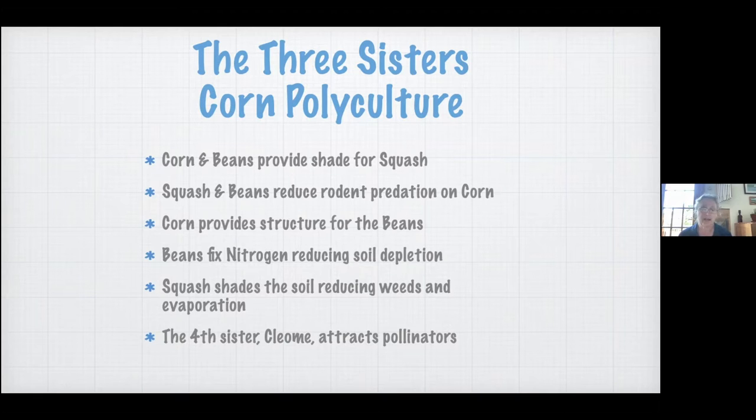I have read in a couple of places there's a fourth sister called Cleome, which is a great, huge, tall flower for attracting pollinators. But that one seems to have mostly been forgotten. So, a well-deserved reputation for being the classic companion planting combination.